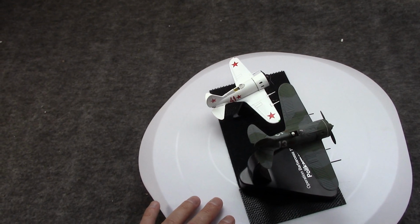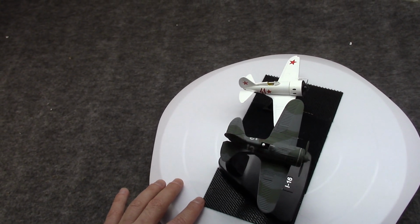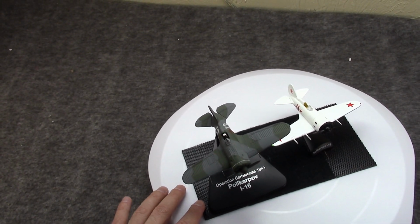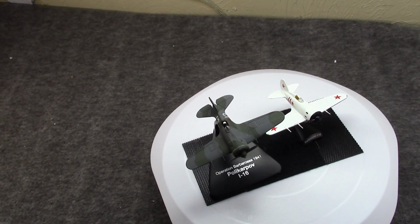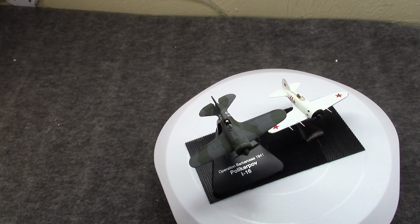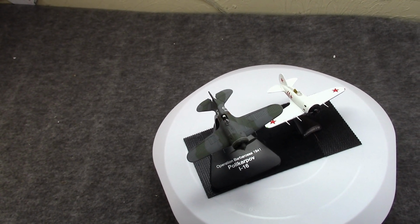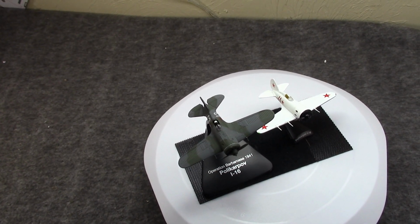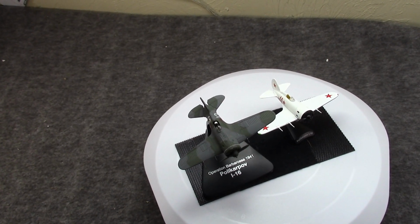nicknamed the Donkey in Russia, or the Moscow Fly in Spain. This was pretty much the premier fighter of the USSR before and early on in World War II. And like a lot of planes from the 30s, it was very advanced when first developed and introduced, and very obsolete by the early stages of the war.